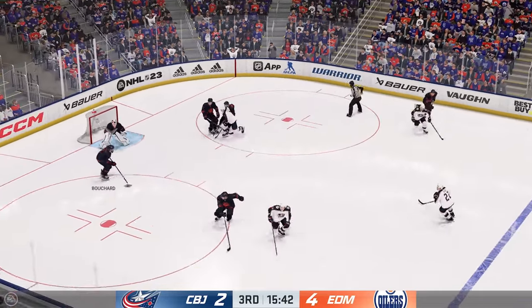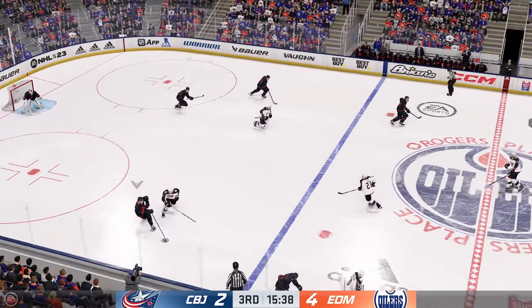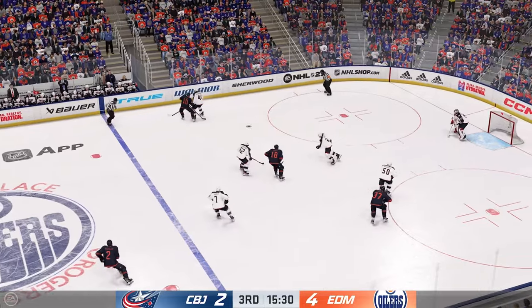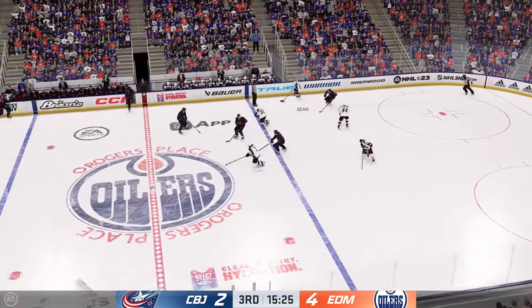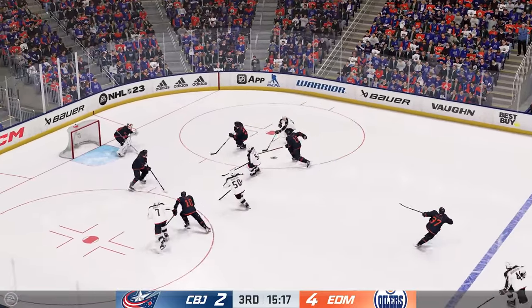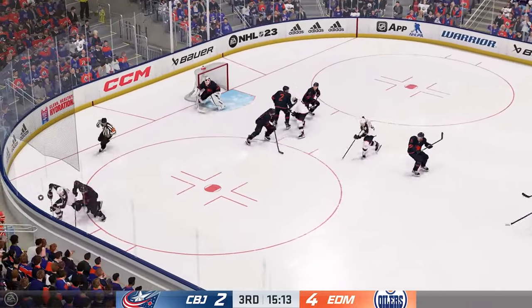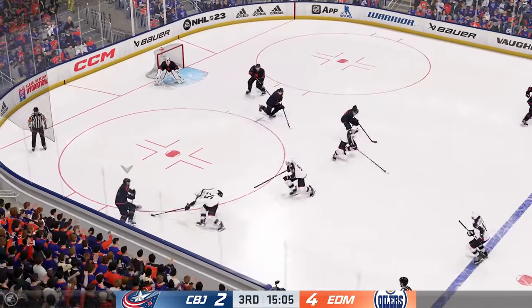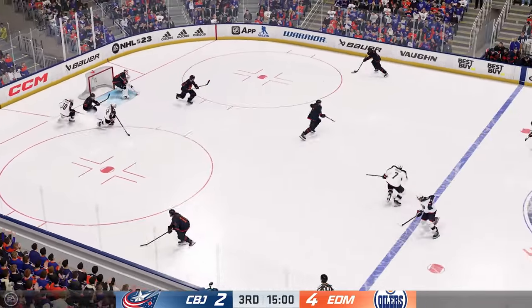Ryan's won a big draw on their own end. Bouchard's moving the puck through his own zone. That's moved up ahead. Columbus has it in their own zone. The Blue Jackets move it in. Moves it quickly over to Bemstrom. Scooped up along the wall by Corrali. Oh, they couldn't connect on the play. Sends it quickly to Hyman.